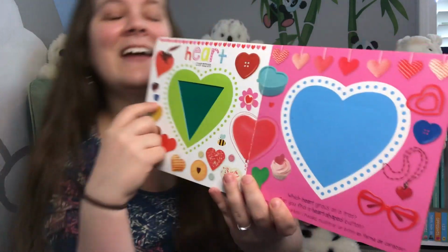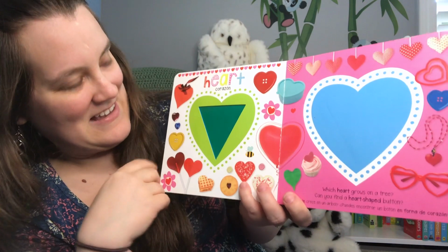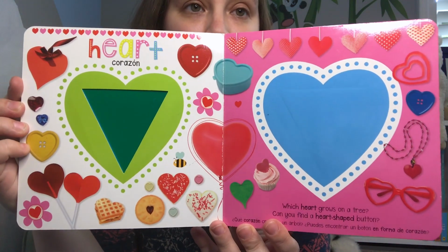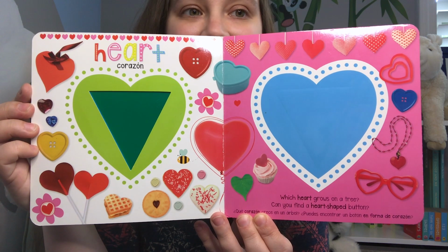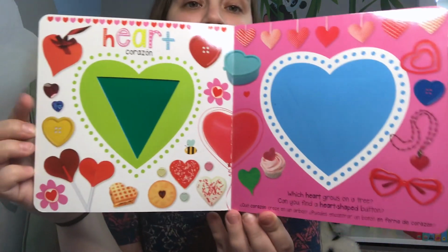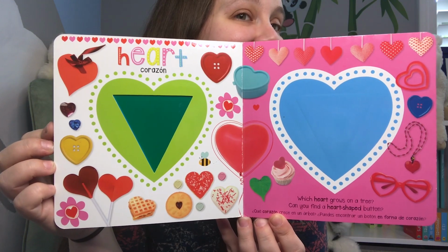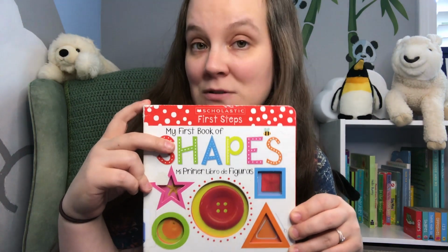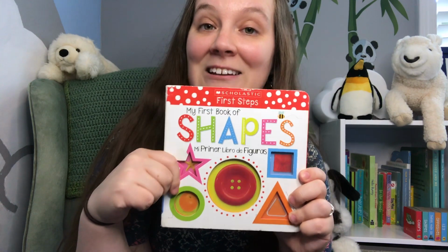A heart. And the Spanish word is corazón. I hope I said that right. We'll have to check with Miss Elena. Says, which heart grows on a tree? Do you see something that grows on a tree that's shaped like a heart? Ooh, I see it. And then, can you find a heart-shaped button? I found it. All right. So we went over our shapes. We tried some Spanish words. Remember, we're going to check with Miss Elena to see if we said those correctly. And we also had some fun looking for other things shaped like it.